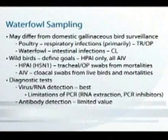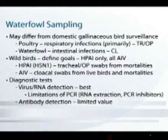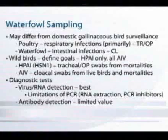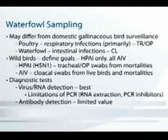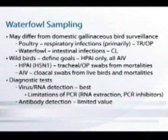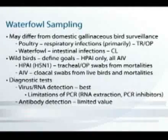Now, what about waterfowl sampling? This is really not in the scope of vaccination sampling, but I think because of the involvement of wild birds, it's important to make a few notes regarding waterfowl sampling. The sampling of wild waterfowl may be different than that which is necessary and productive for gallinaceous birds. For example, in most cases, infections of influenza in poultry are going to cause primary respiratory infections. And so tracheal or oropharyngeal swabs are very ideal for this type of surveillance. In waterfowl, at least with the low-path viruses and most high-path viruses other than the H5N1, these infections are going to be intestinal primary. So cloacal swabs are going to be the ideal sample.